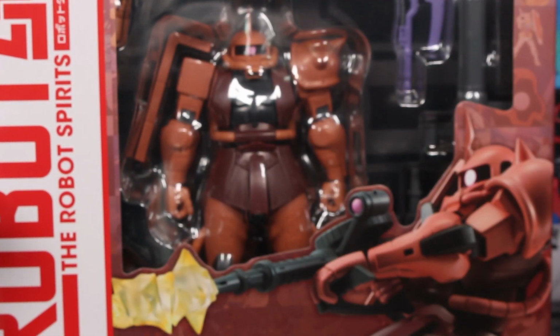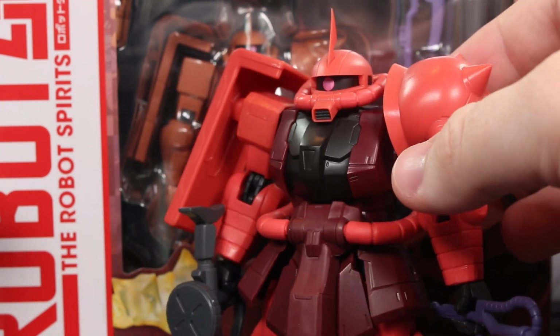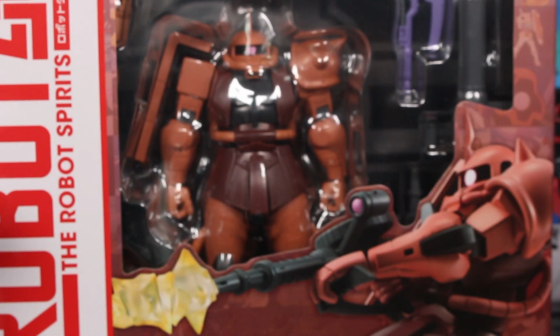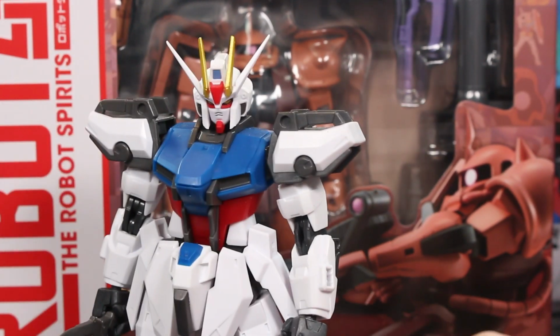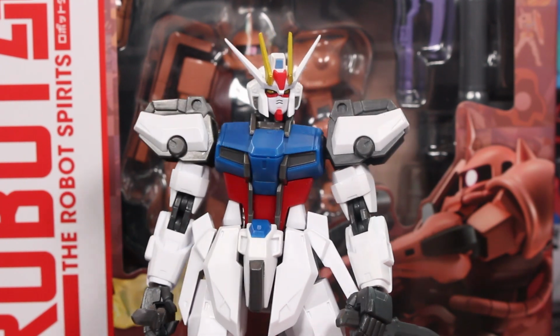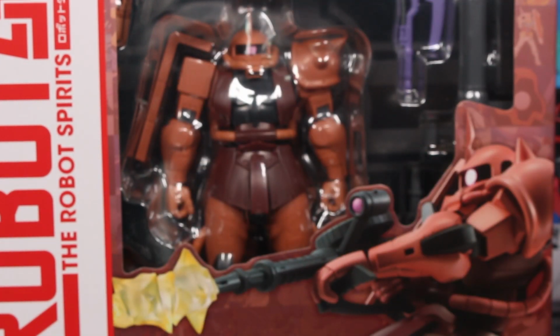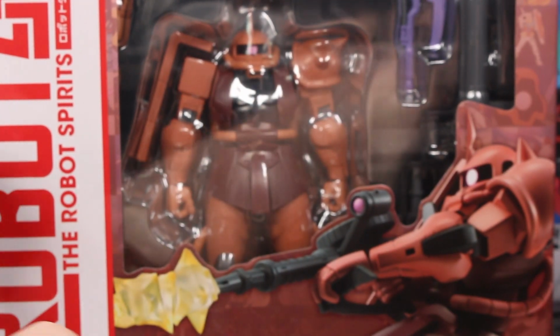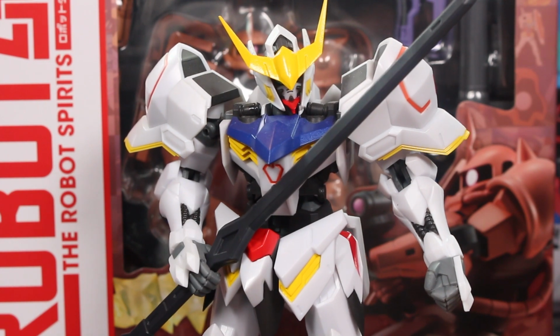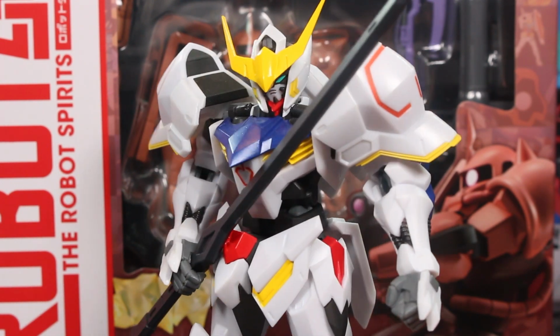Yeah, very good. And eventually they did release Char's Custom Zaku. I do have that one too. It's supposed to be bulky, but its bulkiness gets in the way, unfortunately, of some things. But it's not bad. And then we have Strike Gundam, which, I don't own many of these, but from what I do own, that's my personal favorite for this particular line. And then we do have Barbados, which is my least favorite. It's not god-awful. I think there's some inaccuracies in terms of proportions, but it's still a decent figure.